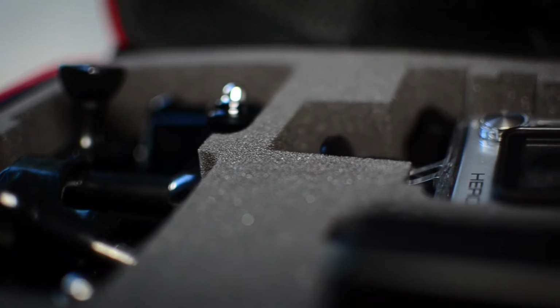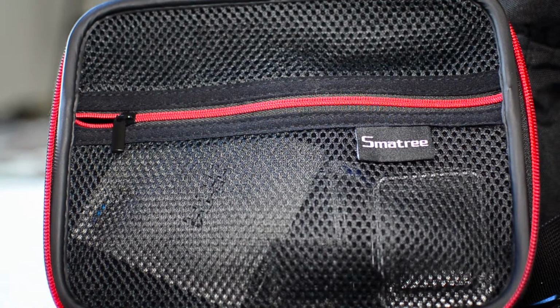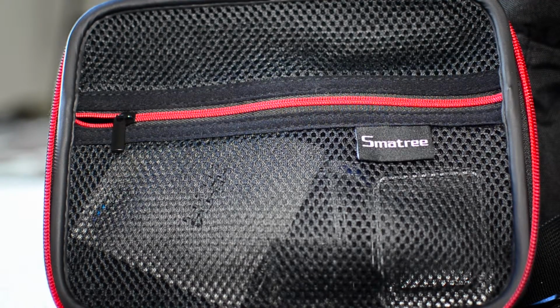This little case is great because it's nice and strong, so if the case gets dropped or gets hit against anything, the GoPro is going to be fine. On top of that, the GoPro is going to be sitting inside of it in its case. So I really am not worried about it getting damaged.